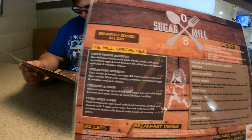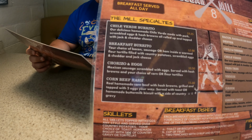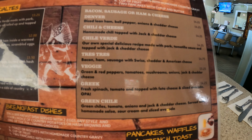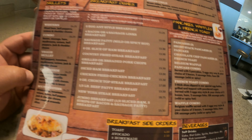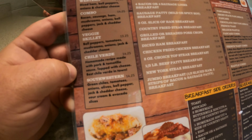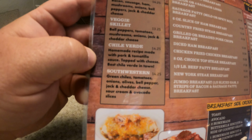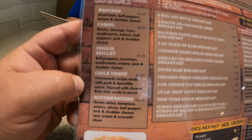Let's start over here on the breakfast side. I got some specialties, burritos, chorizo and eggs. We've got some omelets, Greek omelet, chili verde omelet. It's pretty good. Pancakes, waffles, French toast. Some breakfast dishes. We've got our water. Cool. We got some skillets, some combo skillets. Side orders, breakfasts. Got chili verde, Southwest skillet.